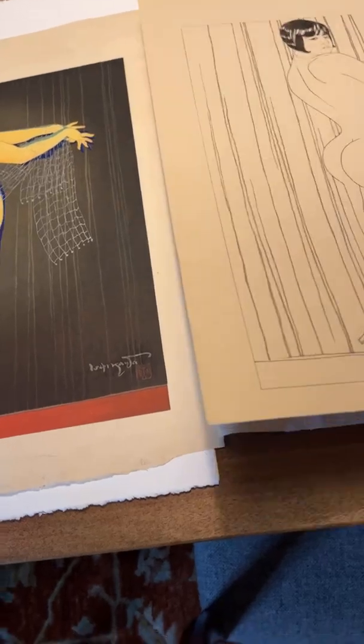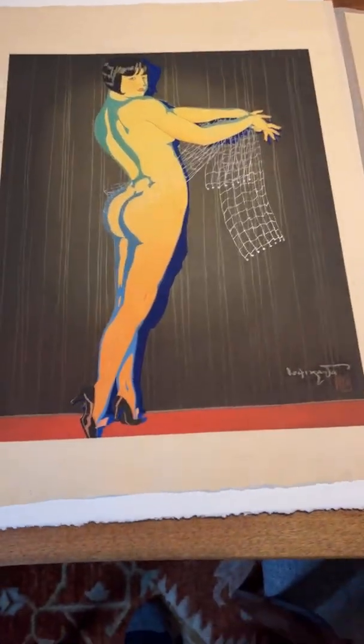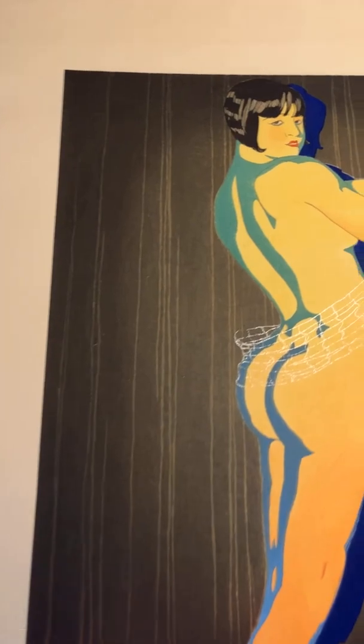So I'm going to become a little silent so that I can just focus on showing you these wonderful prints. I think I spoke enough.